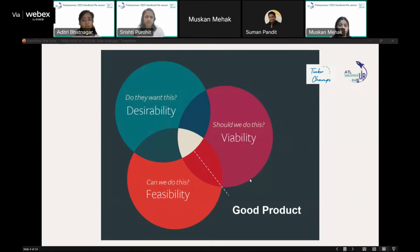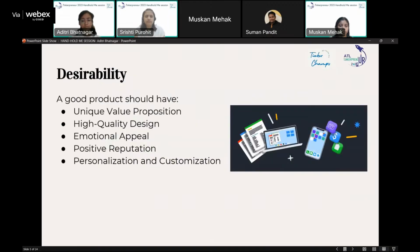When all these factors overlap in the center, it means that we have a product that the people want, we can make it, and it makes good business sense. This is an ideal situation for successful product development.